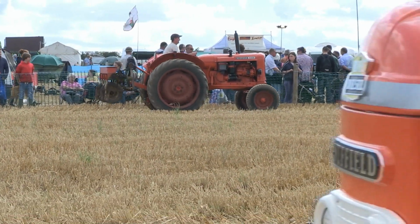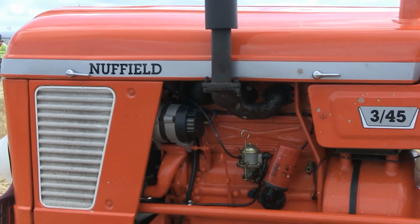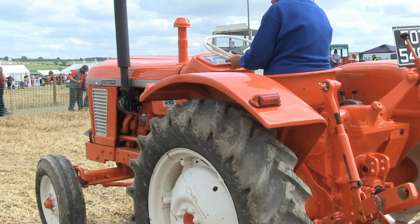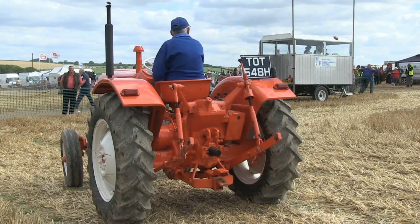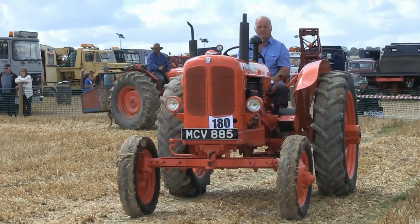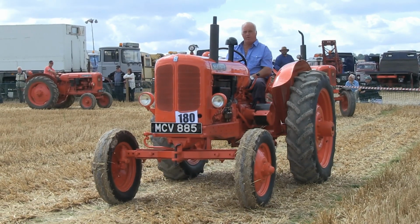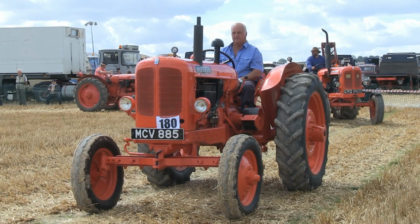Number 179. This is a 1968 345, powered by, again, a 3-cylinder engine. They built them at Bathgate in Scotland. Again, I was talking to the owner, saying that they were quite troublesome when they first came out, but very stylish. This was one of the last to be built under the Nuffield name, this tractor, and it has undergone a complete restoration. It's been completely rebuilt. It's owned by Mike Sonley from North Yate in South Gloucestershire.